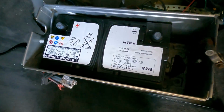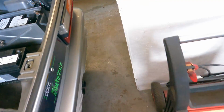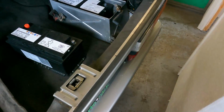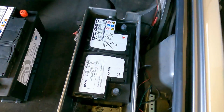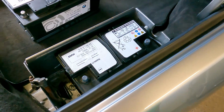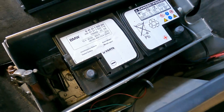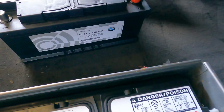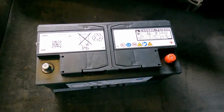The battery was flat when it came in, and we've been charging it up on the trickle charger. We've got an intelligent charger so that can tell us how it's doing, and it was showing as a full 12 volts. But as soon as you went to turn the car over, it would just drop. So it must have a cell down from being flat for so long. But of course, the genuine BMW batteries are still available.